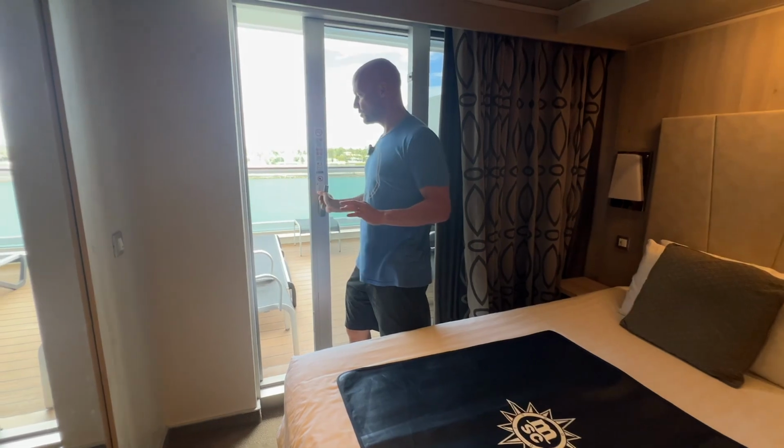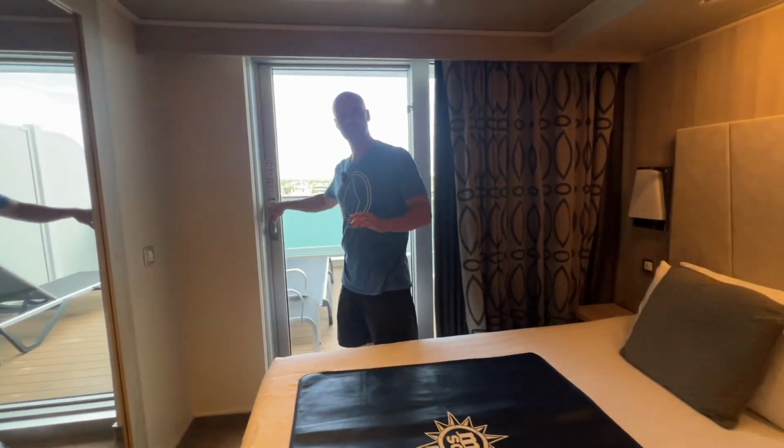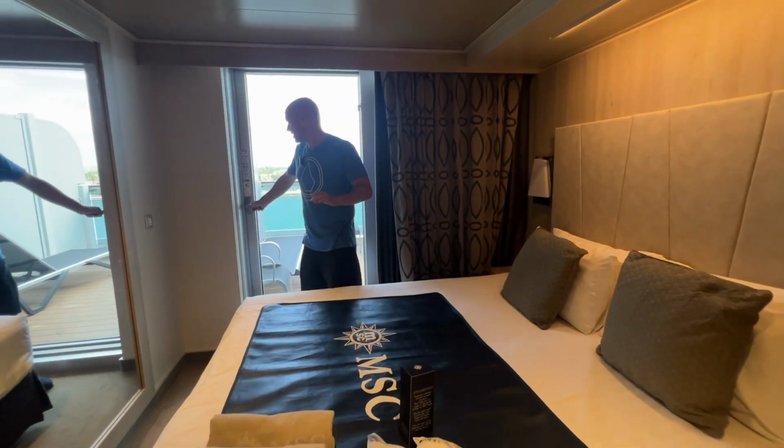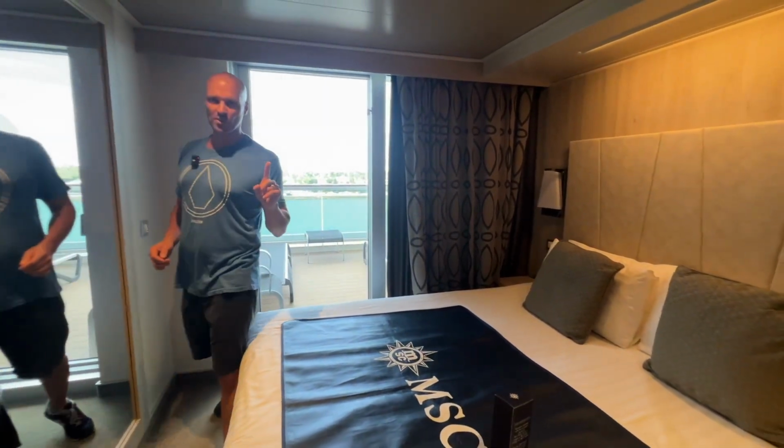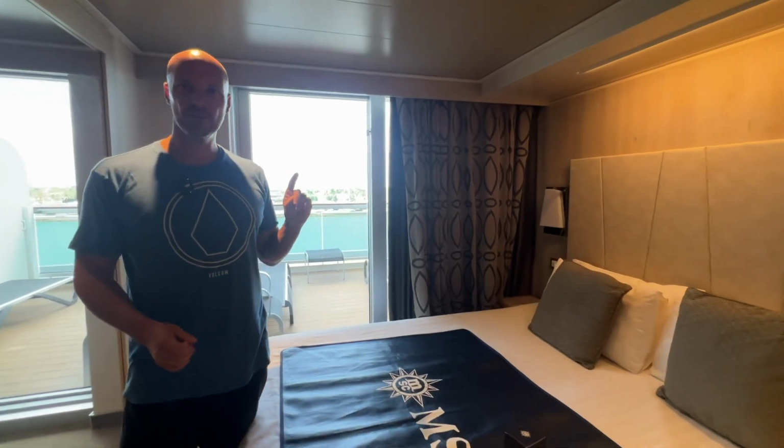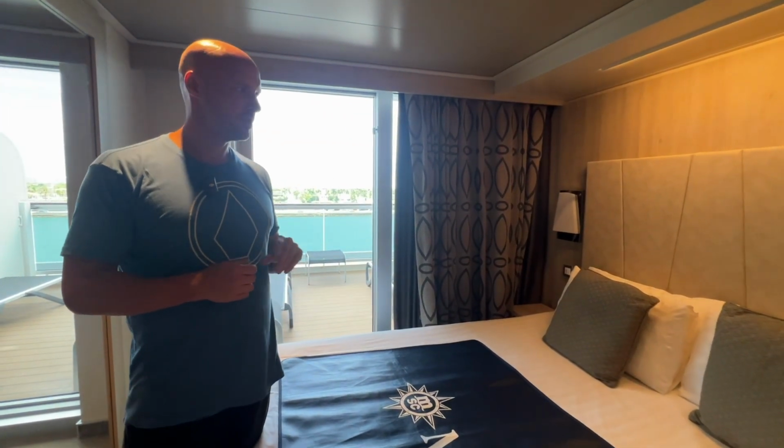So that's really the room tour for 9065 on the MSC Seascape. We're doing a Western Caribbean cruise out of Miami. And we'll show you one more room as well, which I believe is the Bella class room, and we'll show you that.